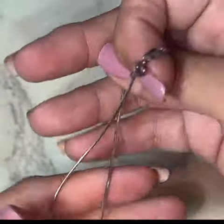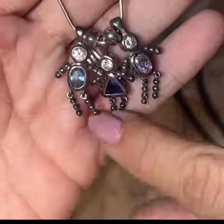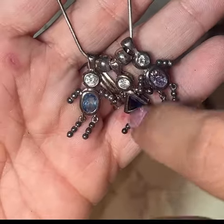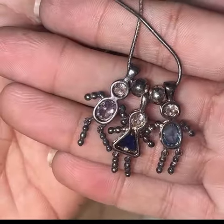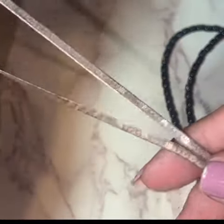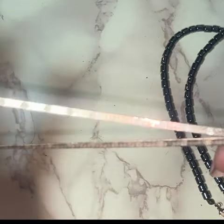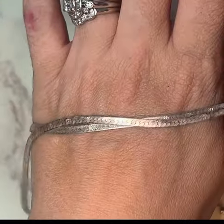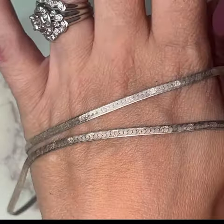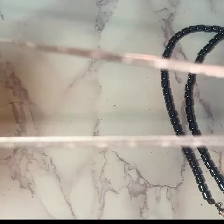One of these kid, grandkid necklaces. The necklace is sterling, and then three little kittles on it. Got another sterling necklace. Can't figure out what that is, but I think that's considered diamond cut. Herringbone, and then the other side. Oh no, they're both.